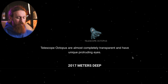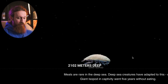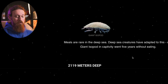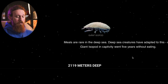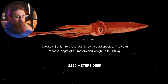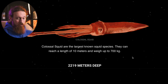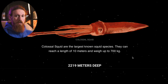Telescope octopus are almost completely transparent and have unique protruding eyes. Giant isopod. Meals are rare in the deep sea. Deep sea creatures have adapted to this. One giant isopod in captivity went 5 years without eating. Wow. The colossal squid. They're the largest known species of squid. They can reach a length of 10 meters and weigh up to 700 kilograms. I don't know how they managed to fit that on the scales.